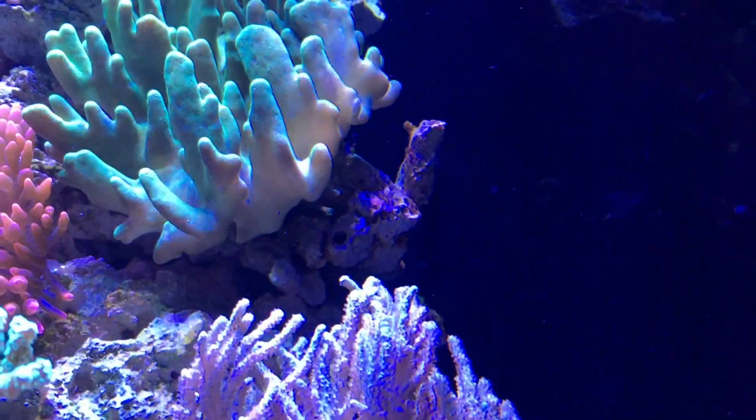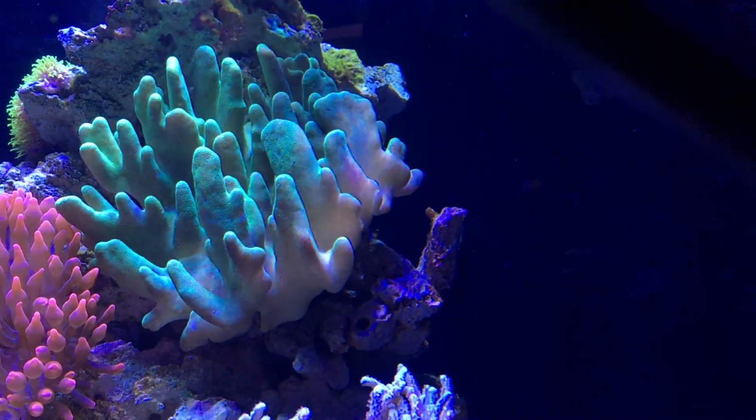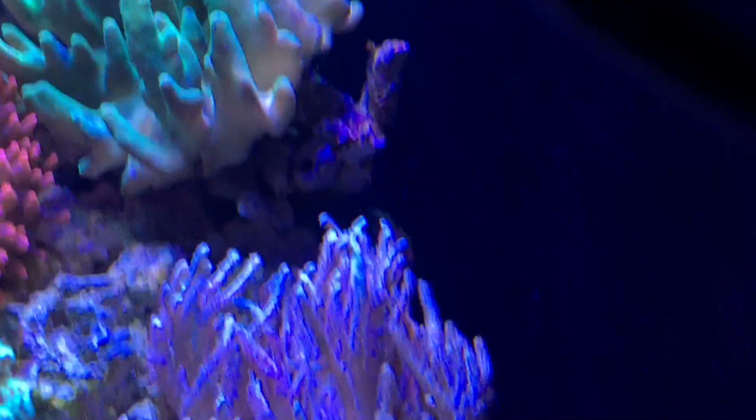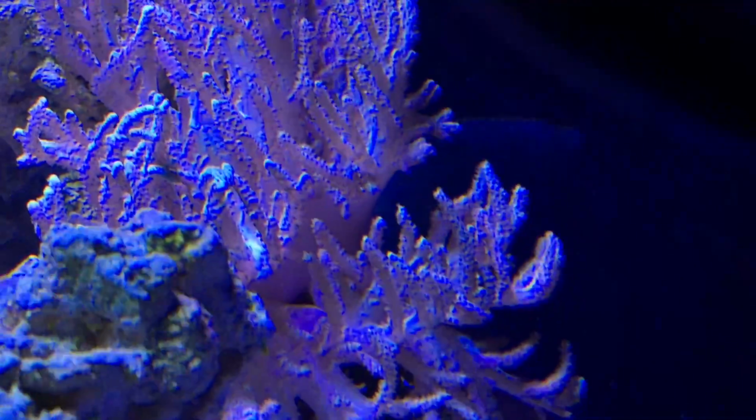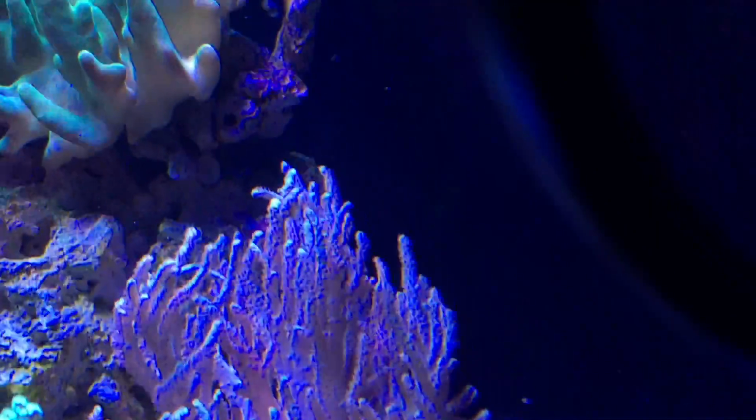Now these corals, they're definitely not happy at the moment with me changing the lighting right before I record it. But when the polyps are out, it's definitely a nice piece. And when this finger leather is opened all the way, it definitely looks nice as well. So I'll try to catch a better shot for you guys later.